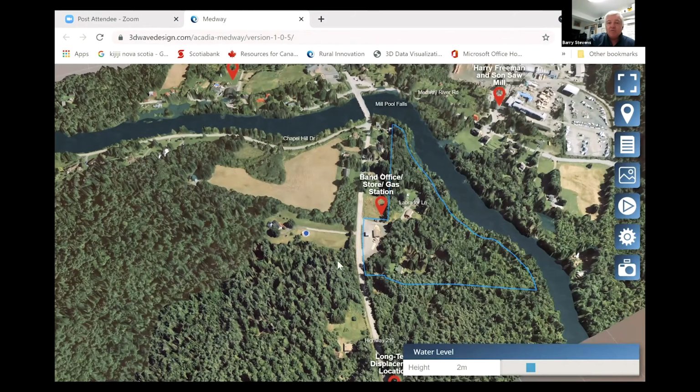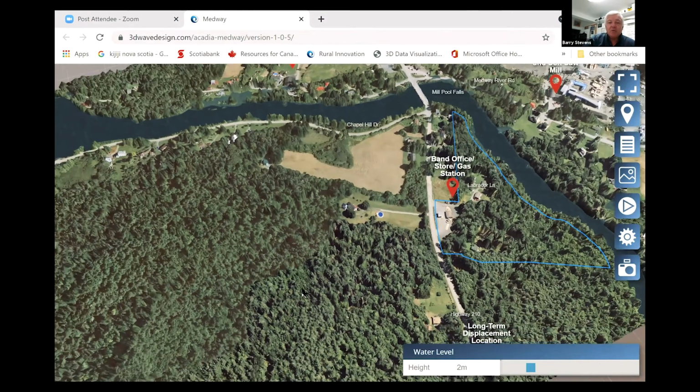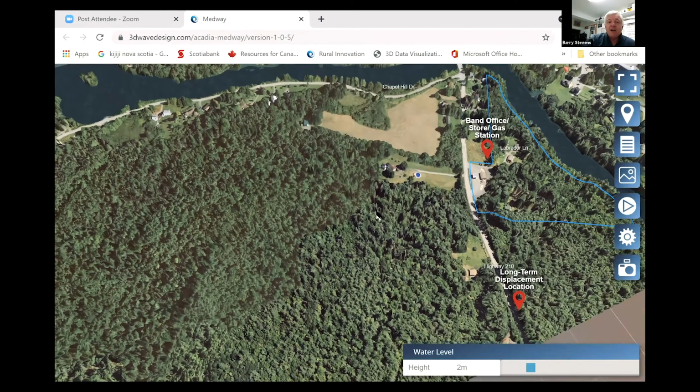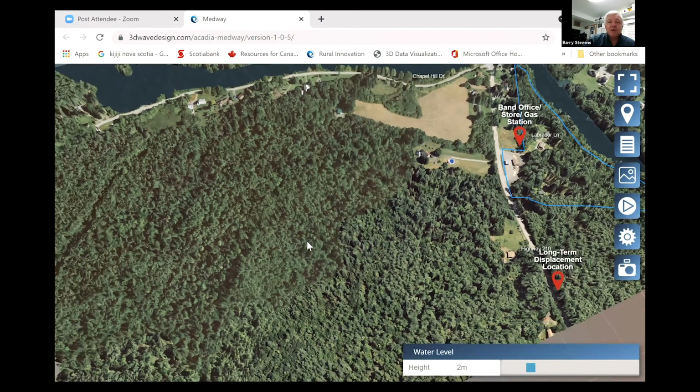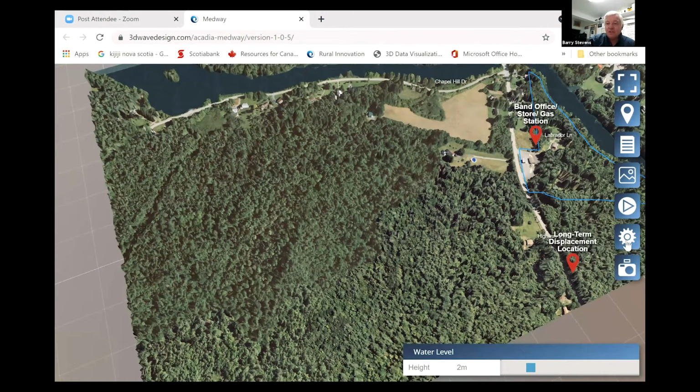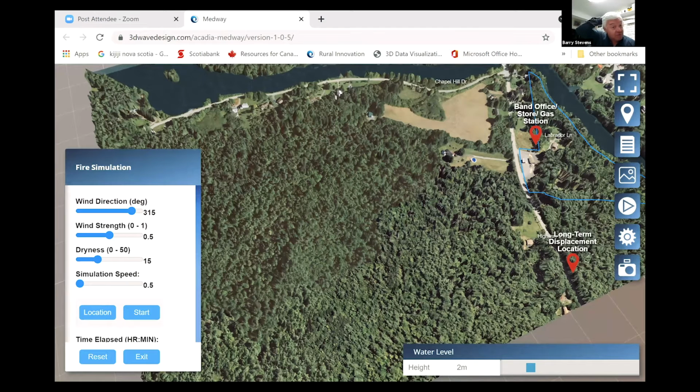And I'm going to go over here and I'm going to set a fire. Now, it's not on the reserve, but as someone said, fire and climate change, it really has no boundaries. So I'm going to zoom out. I'm going to go and select fire simulation. So this is a rudimentary thing, but it is based on physics and science.